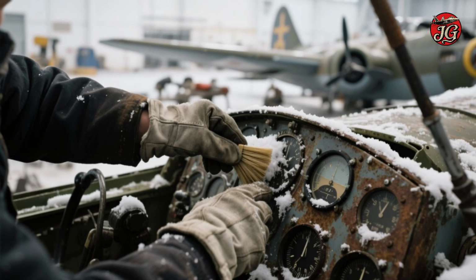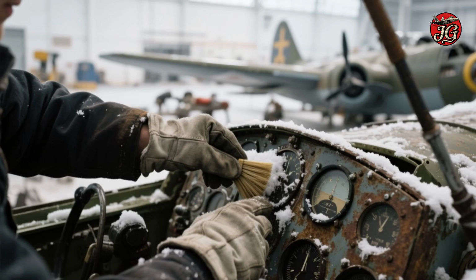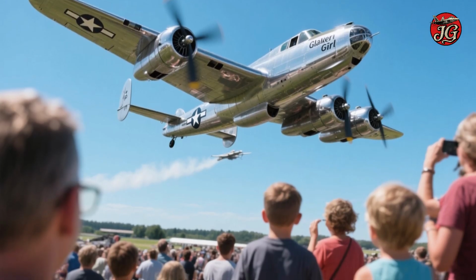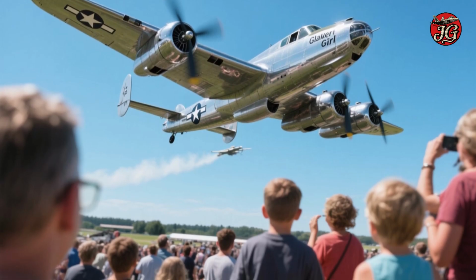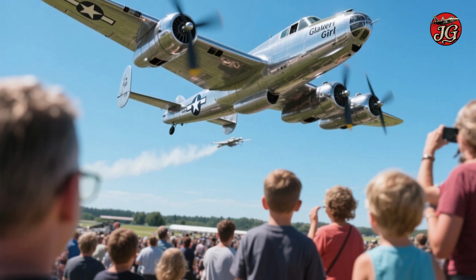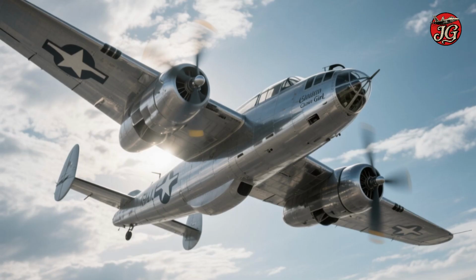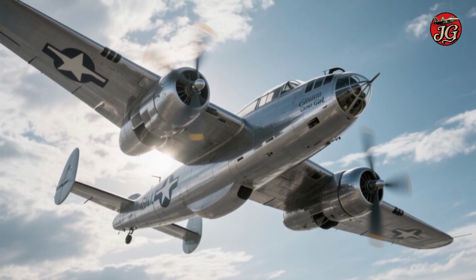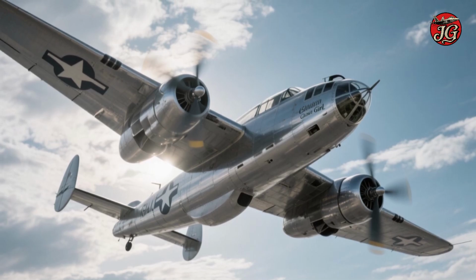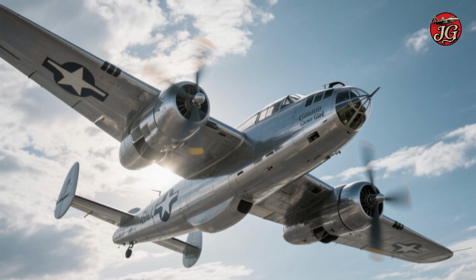Perhaps most significantly, the story illustrates how historical preservation extends beyond mere artifact recovery. Glacier Girl's restoration and continued flight operations ensure that future generations can witness firsthand the engineering achievements and human sacrifices of World War II aviators. The sight and sound of this meticulously restored P-38 climbing into modern skies serves as a flying memorial to the 25 young airmen who survived their Greenland ordeal and to countless others who did not return from similar missions.